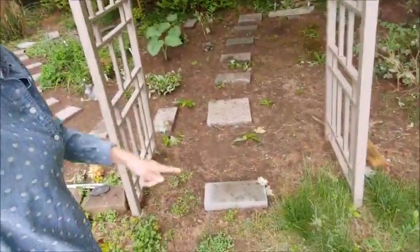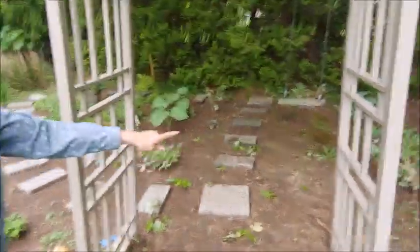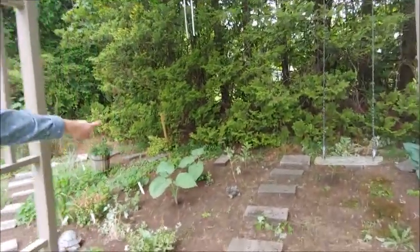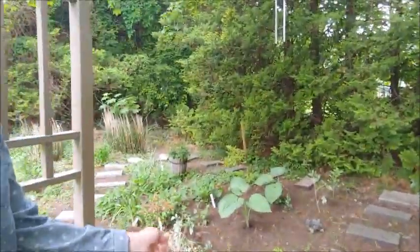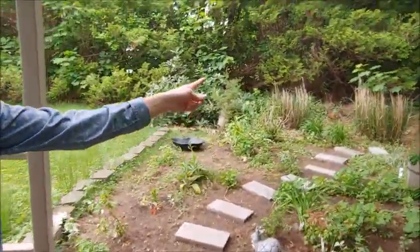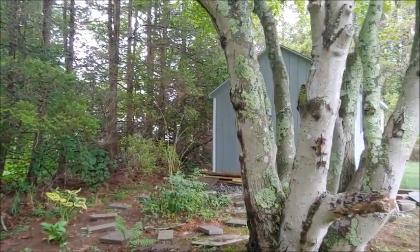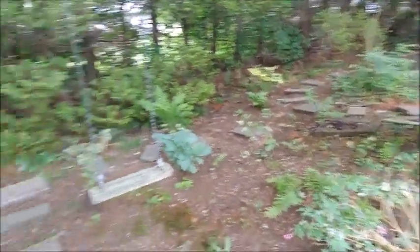So if we step through here, I'm going to talk about these plants right here when we first walk in, and then I'm going to take the left and go this way and go around and then go in the back where there's a loop and then come back to here, just so you guys don't get lost.